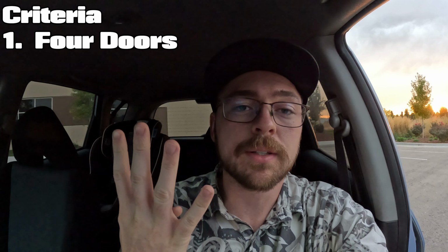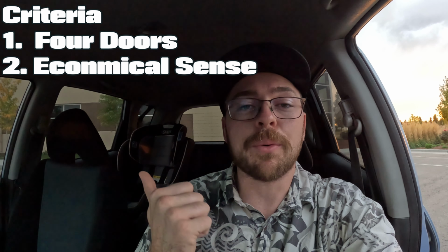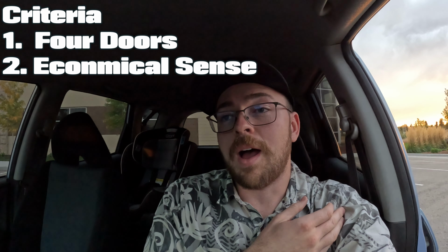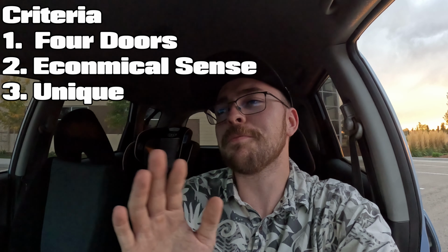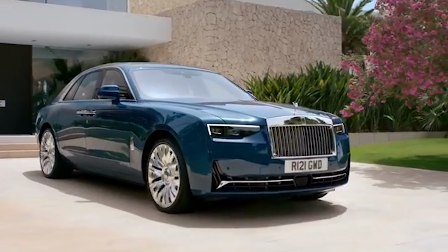So the criteria that I had, I needed 4 doors. I wanted it to make economical sense to own it. I didn't want something super expensive with maintenance. I want something very reliable, because the last thing I want is to have some stupid commuter car be a headache in my brain. I wanted it to be unique, just a little bit, something that not everybody has. And I personally think that I found the best car for under $3,000 in the whole market.